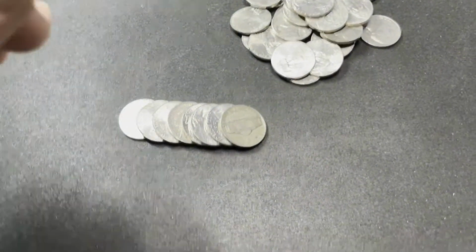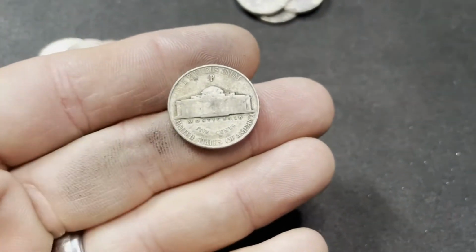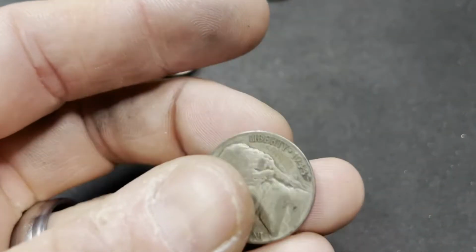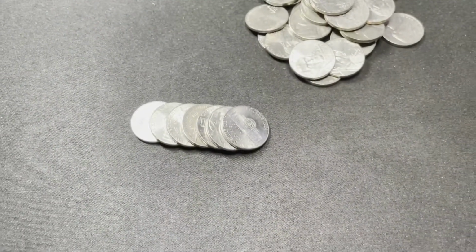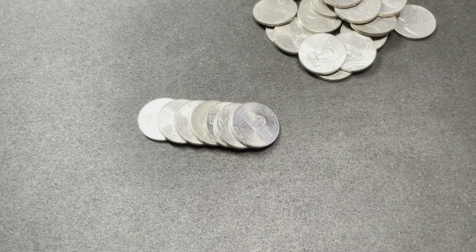Roll 41. Bingo! I didn't even catch the edge. We got ourselves a war nickel. 1943. Man, that took a while. Now can we just squeak a buffalo out of this box, please?